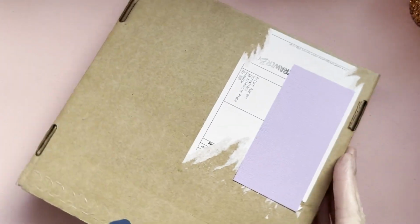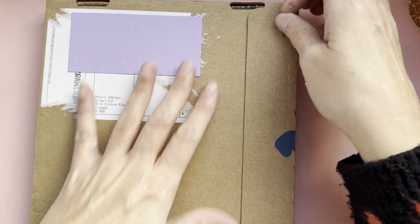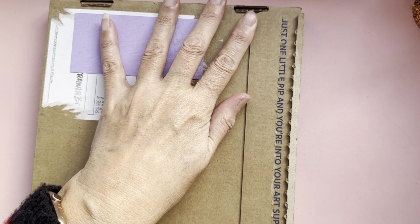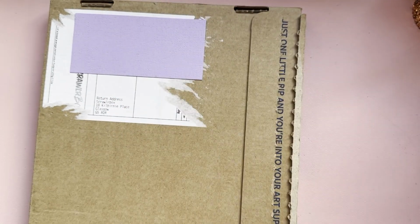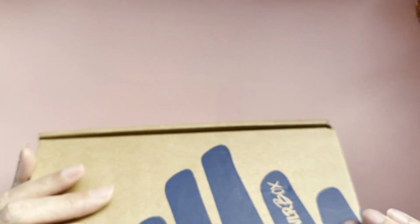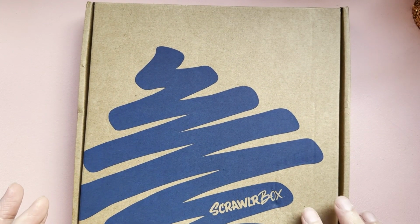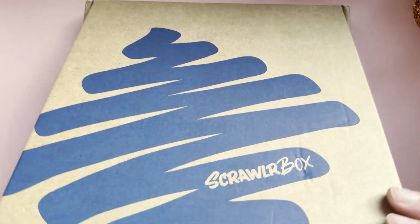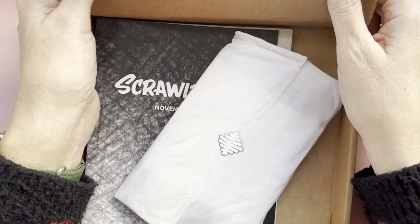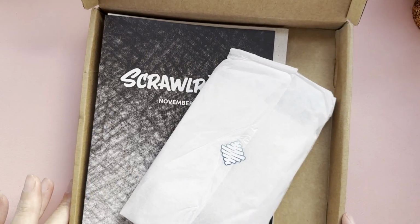Okay, turning it over, I have obscured my address. And we've got the beautiful pull thing. I always hope I can get this off in one. Oh, look at that, skills. Okay, flipping it back over. So what have we got in the box this month? Ooh. Let me bend that back a bit and wreck all my desk at the moment.